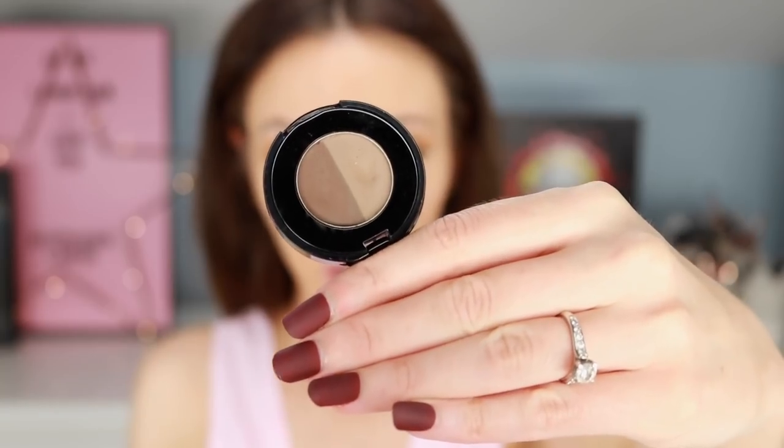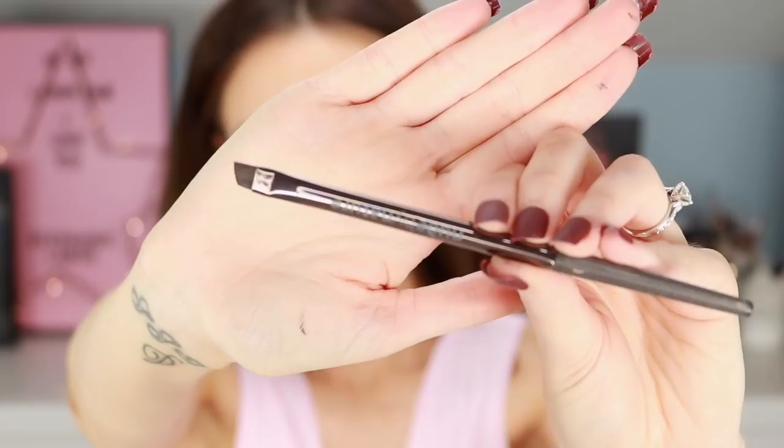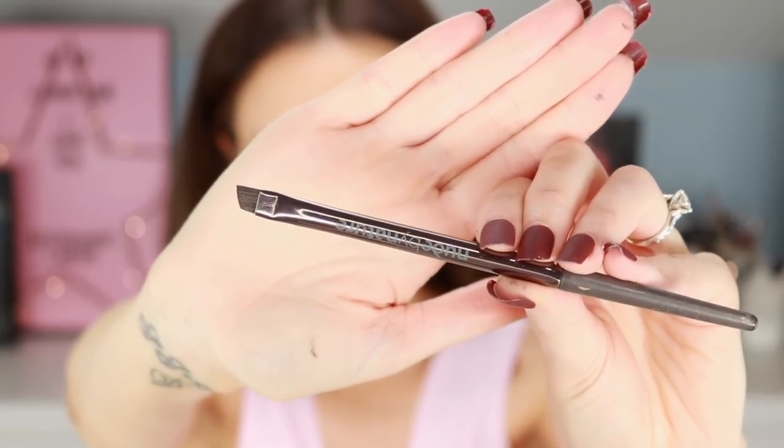With almost all of my sunglasses and spectacles, you can always see my eyebrows peeping up over the top. And if I don't have them done, like right now, I feel like I don't look put together or something. So to fill in my brows, I'm gonna go in with the Sigma Brow Powder on this angled brush from Nude by Nature.